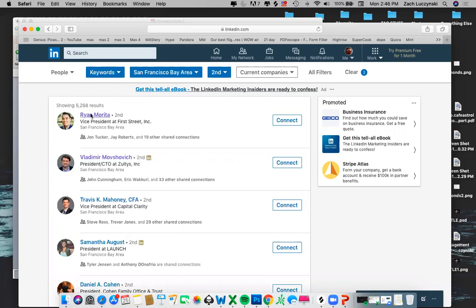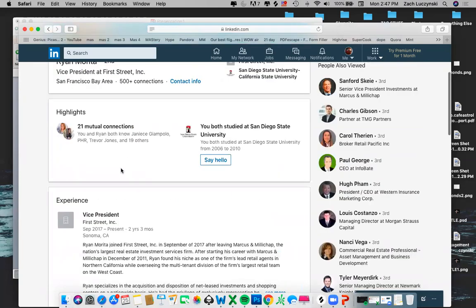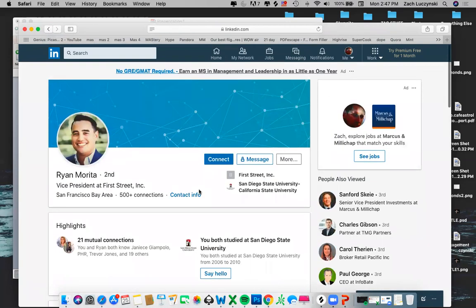So let's look at Ryan Morita's profile. He actually went to San Diego State University. That's where I went. I've seen this guy around at different events. I don't really know him personally. Let's see what he's doing. Okay, he left Marcus and Millichap, the largest real estate investment firm. He was one of the firm's lead retail agents, in acquisition and disposition of net leased investments in shopping centers. So let's say I was going to sell Ryan some consulting.